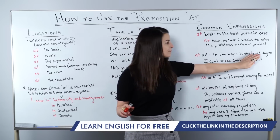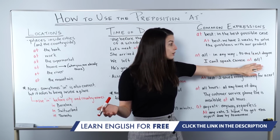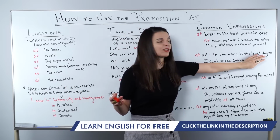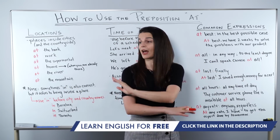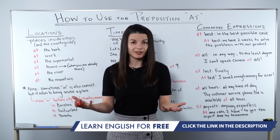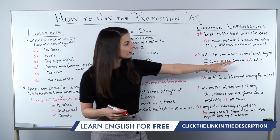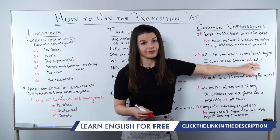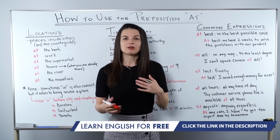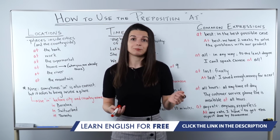So this sentence, I can't speak Chinese, is grammatically correct. At all shows emphasis. It means in any way. I can't speak Chinese at all is much stronger. It's better for emphasis to include this at all expression there. So you'll find this very commonly at the end of a sentence like this, and it often, but not always, has to do with inability to do something or something that's very difficult to do.